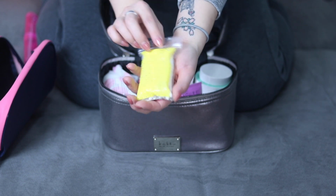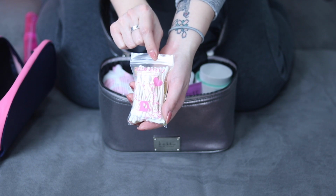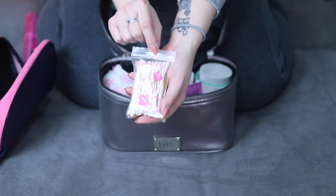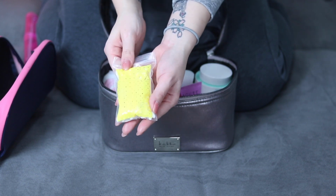Now, these little baggies, they're actually little Hello Kitty bags. I don't know if you guys can see it, but I got these at the Daiso store back home, and I have been using these on my trips. You're gonna see a couple of these pop up here and there.